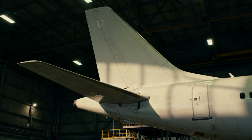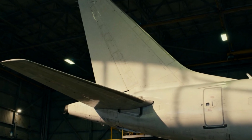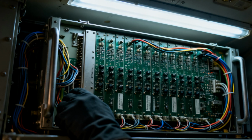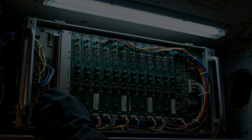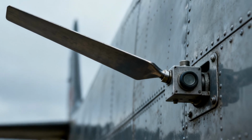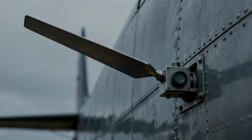MCAS worked like this. A sensor on the aircraft's nose, an angle of attack vane, fed data into the flight control computer. If the sensor reported the nose pitching too steeply upward, MCAS would automatically trim the horizontal stabilizer downward, pushing the nose back toward level flight. Think of the stabilizer as a second, larger set of wings at the tail. MCAS could move it up to 2.5 degrees, later increased to the full authority of 10 degrees, in increments, with no upper limit on how many times it could activate. The system was designed to be subtle. It was designed to be seamless. It was designed, critically, to be invisible to the crew.